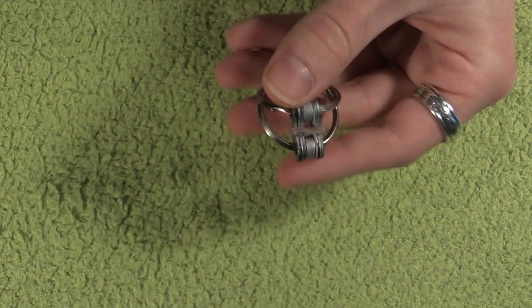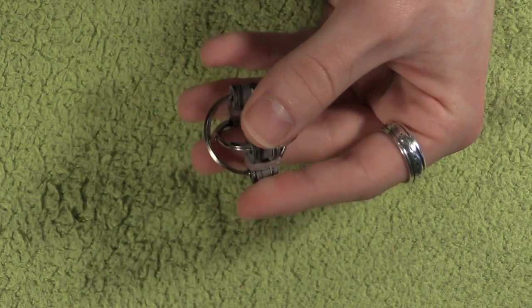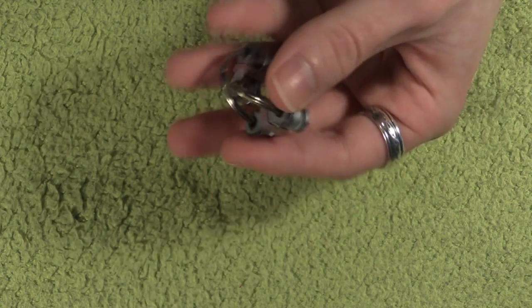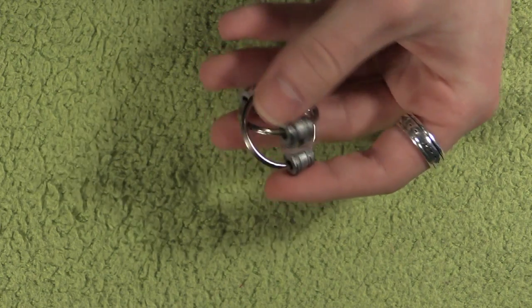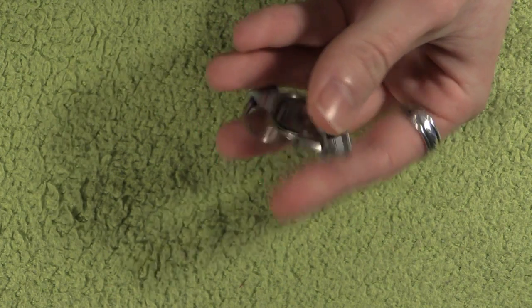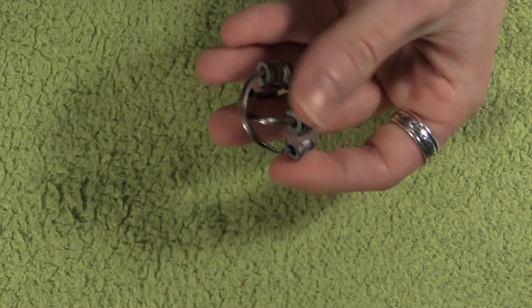It's a bit hard to see what's happening, but it's another one of those infinite things. Like it loops on itself, in on itself. I like this one because it can be used with one hand.